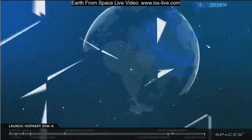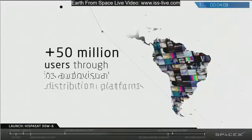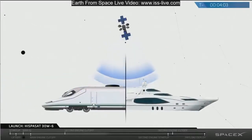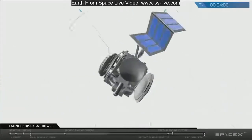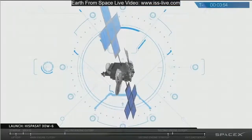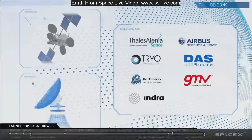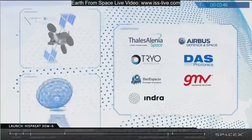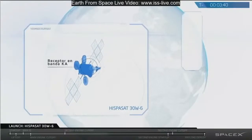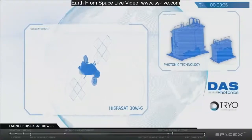Reinforce the distribution of audiovisual content in Latin America and provide connectivity in high-speed trains and maritime services in the Caribbean and Mediterranean. HISPASAT 30W-6 is the fourth satellite of the HISPASAT fleet built by Space Systems Loral on its 1300 platform, and it involved the participation of Spanish companies to manufacture components and develop the ground segment. Furthermore, HISPASAT 30W-6 incorporates a Ka-band receiver demonstrator based on photonic technology, and its modules have been designed by DAS Photonics and TRIO.